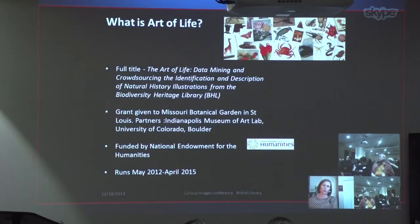So Art of Life, it was a grant that was given to the Missouri Botanical Garden. We have partners from the Indianapolis Museum of Art Lab, and we have partners from the University of Colorado Boulder. It was funded by the National Endowment for the Humanities, and it is a three-year project which will end in April of 2015.